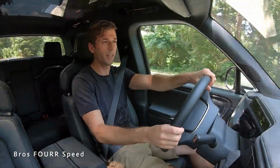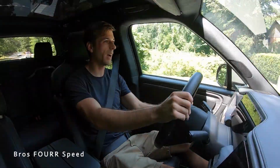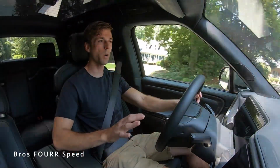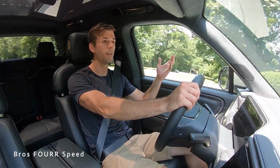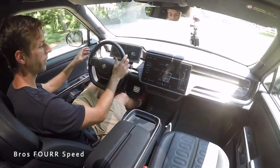We'll give it another acceleration. It's so cool to not hear anything. You just get up and go. And it's pretty quiet overall. You can hear the motor slightly, but if you're looking for a quiet vehicle, this is definitely going to give you that. There's no road noise, wind noise. It seems very composed, very smooth too.